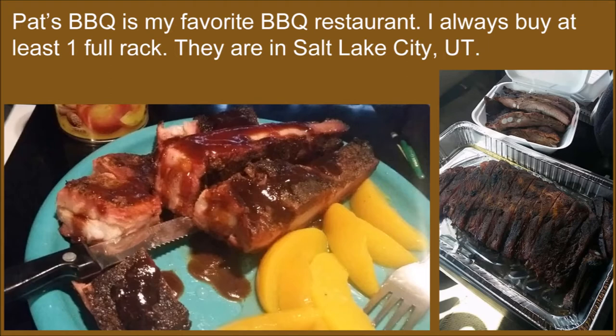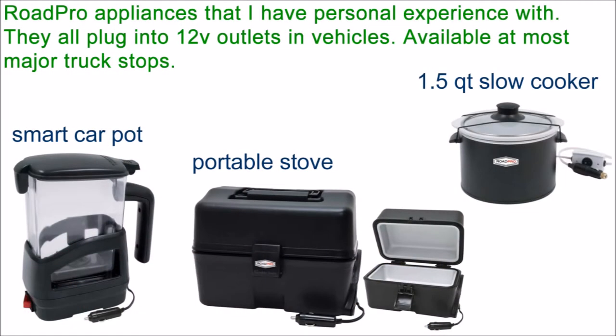So I do have experience with some of the small portable 12-volt plug-in appliances that we can buy at truck stops and use to heat water and reheat foods and actually cook foods here in the truck. The smart car pot is great for heating up water, soups, and so on. I only used it for water, just to make it easier to keep it clean. The portable stove is excellent for either cooking or reheating leftovers. The 1.5-quart slow cooker, that is excellent.